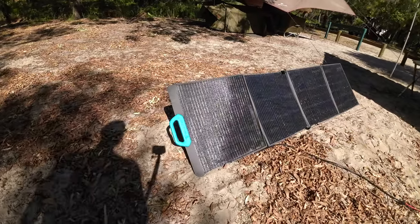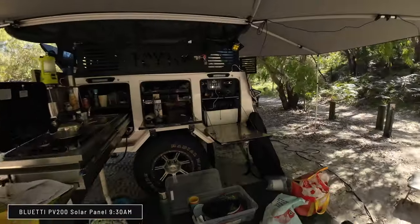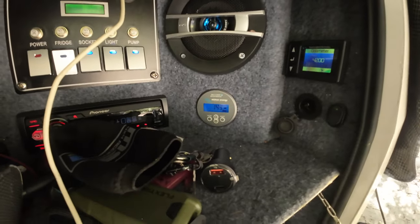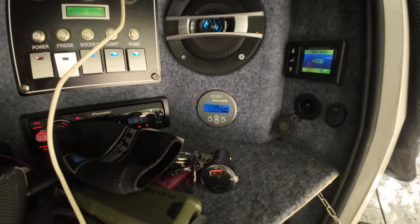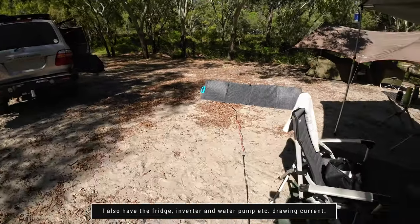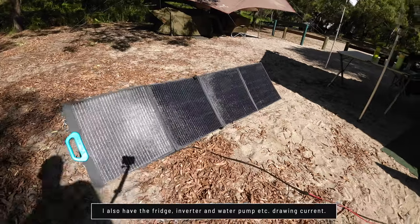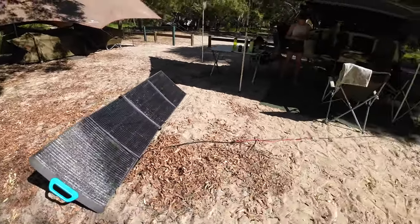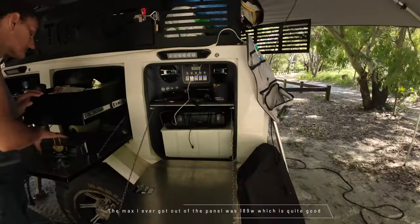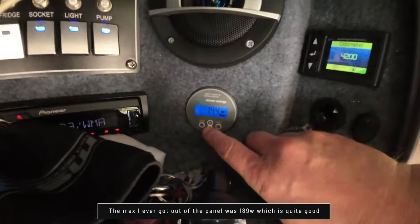The Blue Eddy panel. Fraser Island here. And feeding in 144 watts, which is a 200 watt panel, but it's only 10 o'clock in the morning here, so I think it's not too bad. And there's also some stuff running on here, so 143.